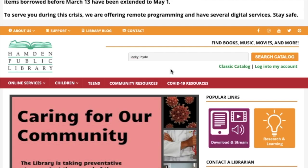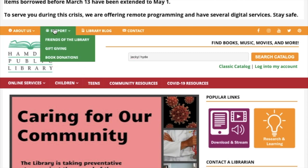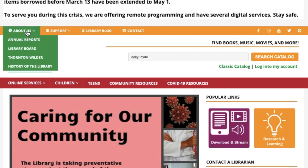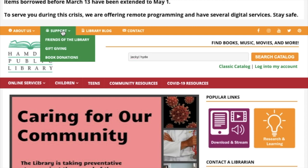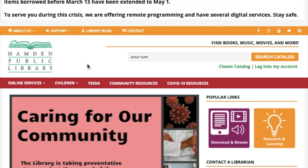So let's go to the other content, starting with the orange and red bars here and here. Hover over each tab to reveal what is underneath. The About Us tab has our annual reports, information on the library board, information on Thornton Wilder, who was a Hamden resident, and a history of the library. The Support tab is Friends of the Library, gift giving, and book donations. Unfortunately, these will be on hold until sometime after we return to the buildings.